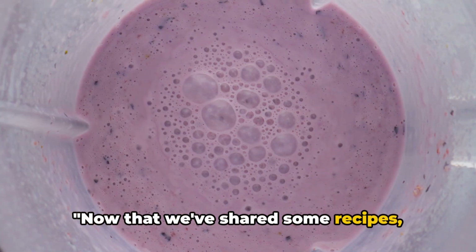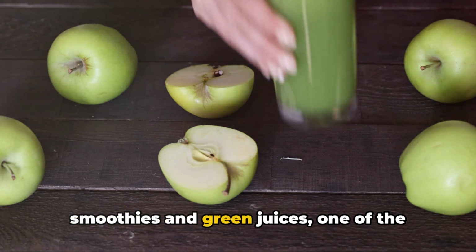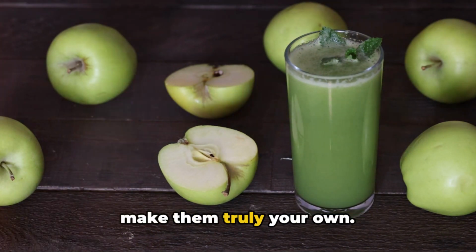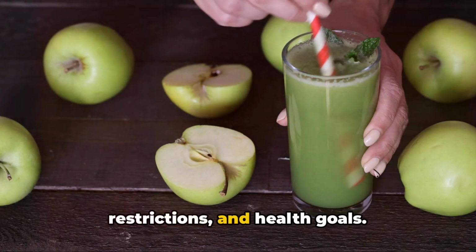Now that we've shared some recipes, let's discuss how you can customize these to your taste. As you venture into the world of smoothies and green juices, one of the many joys is the ability to customize and make them truly your own. You can adapt recipes to cater to your unique taste preferences, dietary restrictions, and health goals.